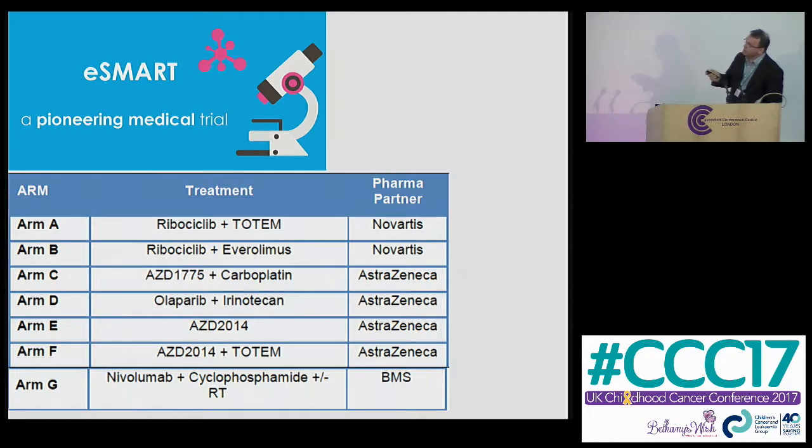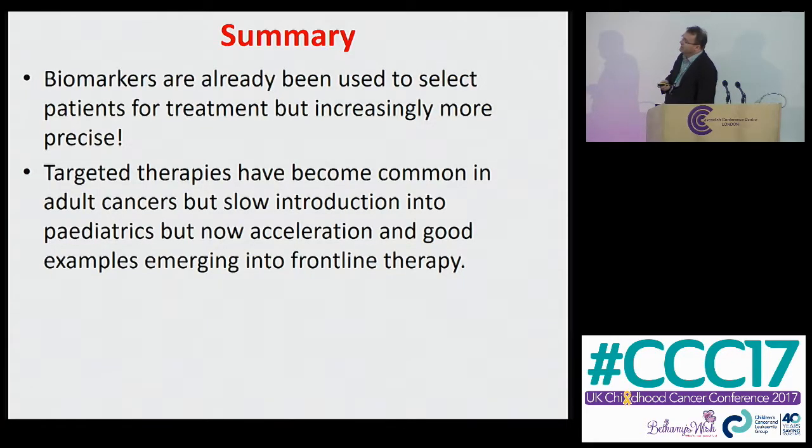Here's an example of a study that will use this, eSmart, where there are multiple arms based on targeted agents, sometimes with standard treatments, where you need a biomarker test, and the platform we've just described will provide this for the UK. This is already ongoing in France, because we get rare populations, so we need to work together globally on this. So in summary, biomarkers have already been used for many years, but they're increasingly more complex.